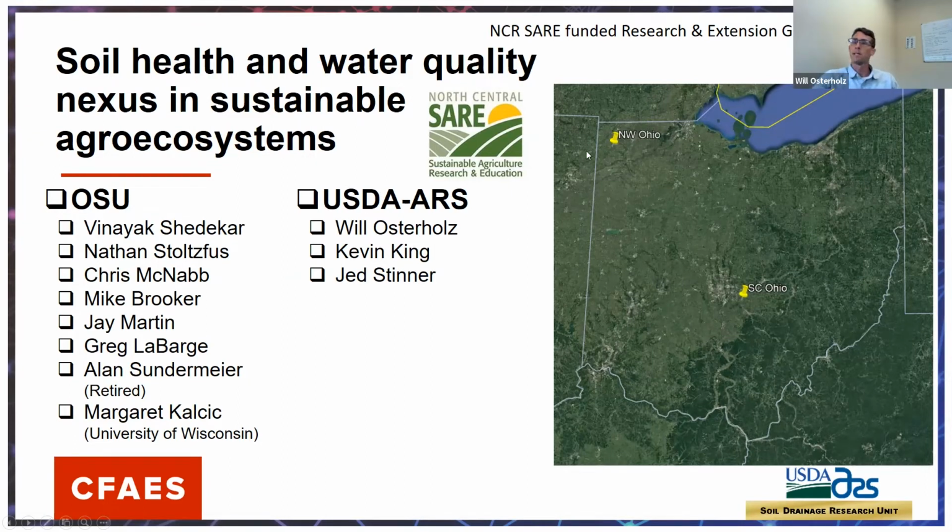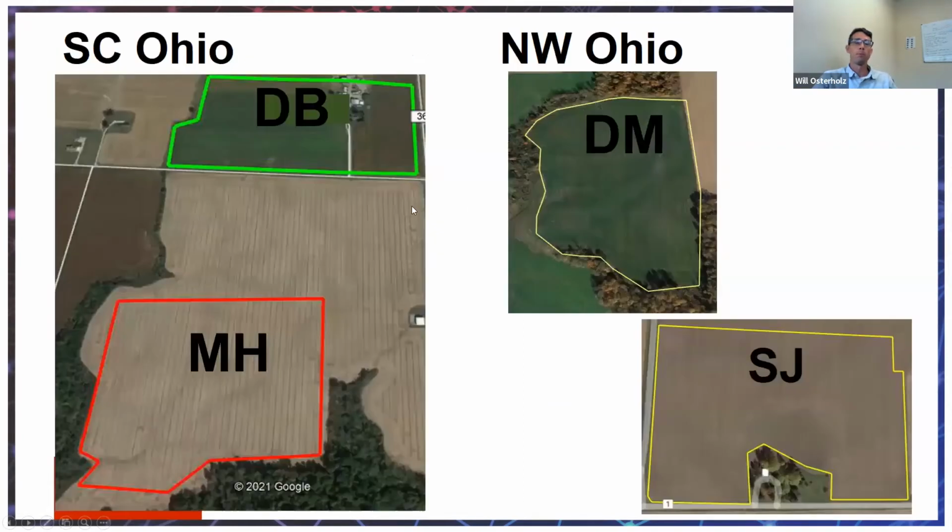And today we're going to focus on two research locations we've developed as part of this project. One is up in the northwest corner of the state, and the other one is just southeast of Columbus. In both of these locations, we have paired fields. We have one field that we call the soil health field, and that is a field that's been under soil health management, primarily things like cover crops and no-till, for at least 20 years. Vinayak, is that right for both of these soil health fields?